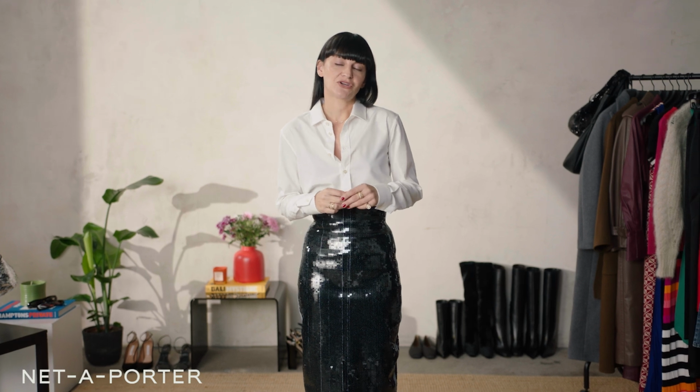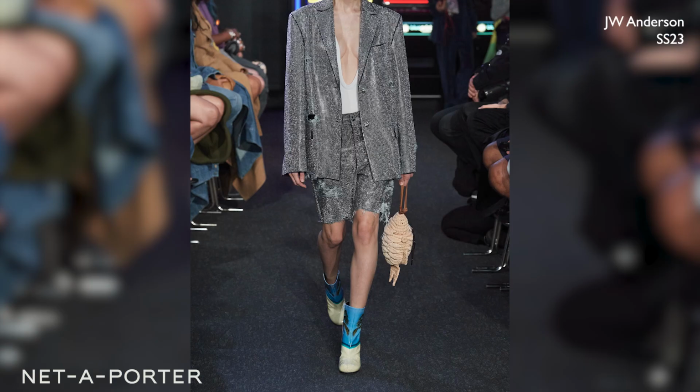At Net-a-Porter, we are calling this magpie dressing because how could you possibly resist the shine? Sequins, crystals and chainmail absolutely dominated the Spring-Summer 23 runways. Khaite, J.W. Anderson and Christopher Kane are just some of the designers that covered everything in sequins. You can go high drama sequins, or you could do something a little bit more dialed down like I have.